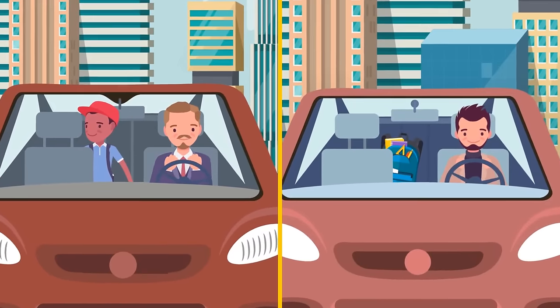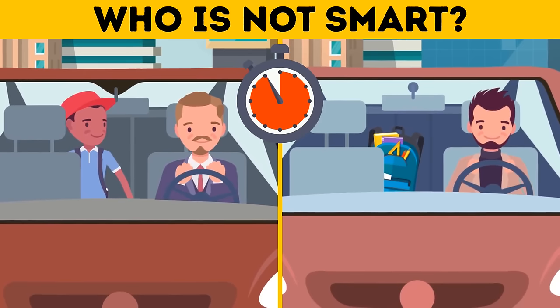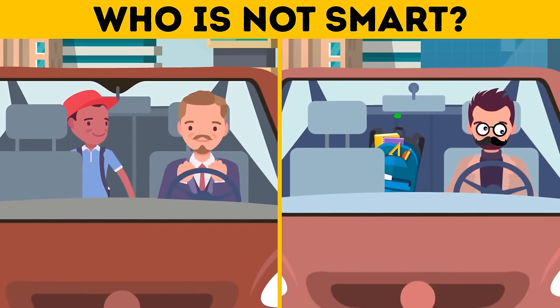Ian and Nolan are driving their kids to school. Who is not smart? Nolan. His child is not in the car.